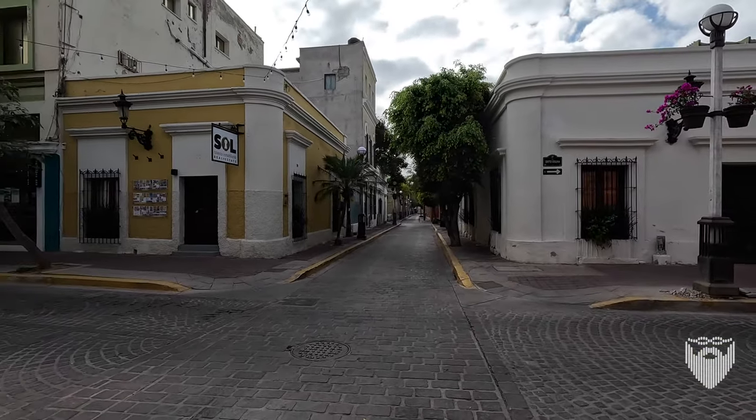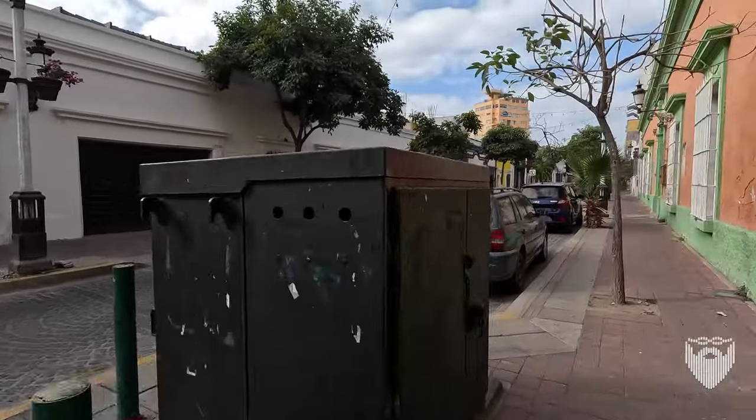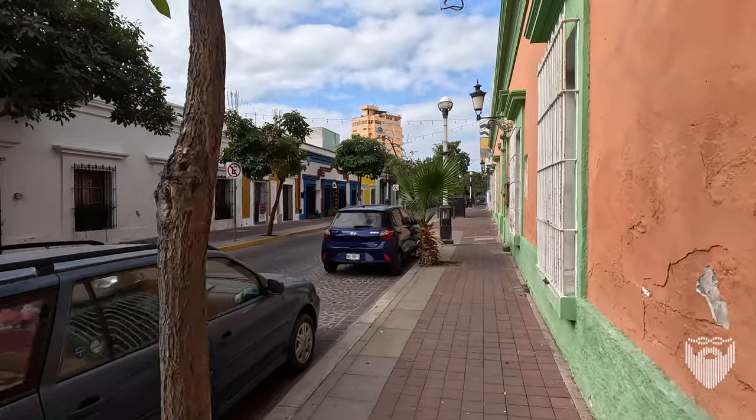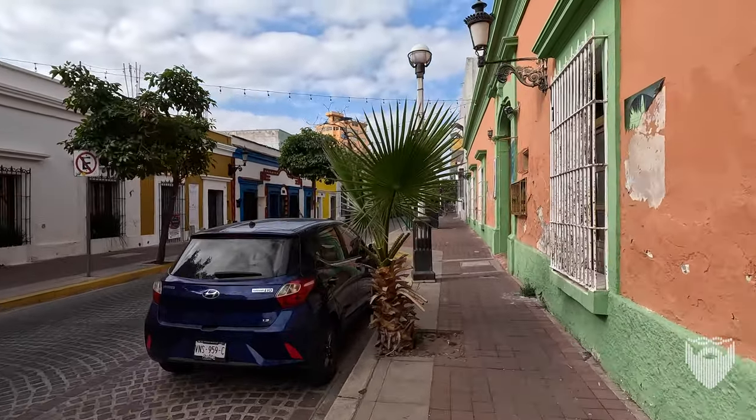You can see the lights. Power box on the street, unfortunately. And that's the Best Western, the tower in front of us. I don't know if you can read it. Still have the lights overhead. All of this at night, so beautiful.